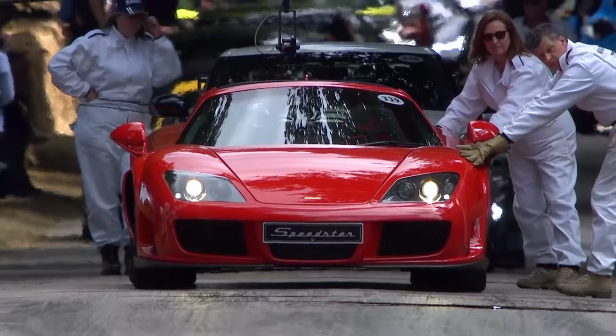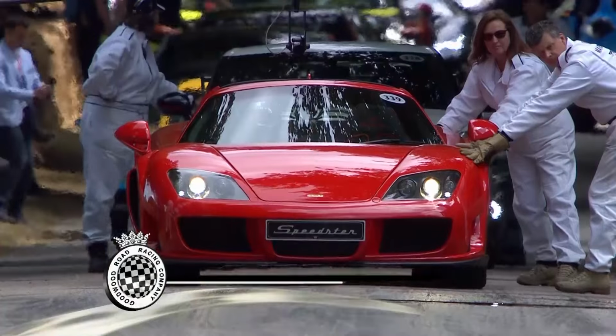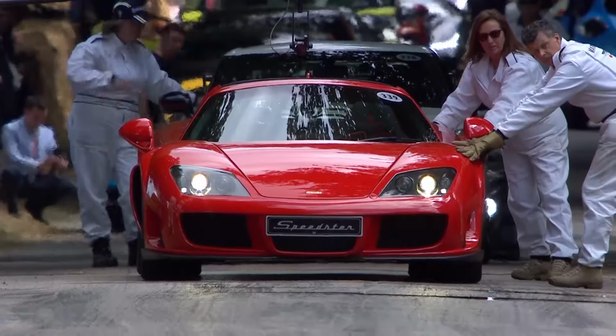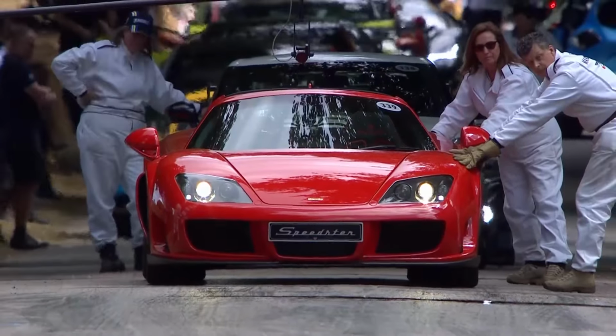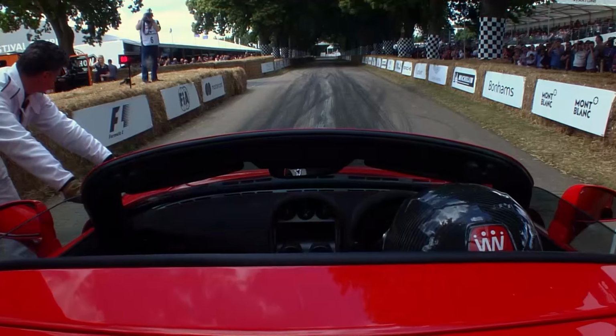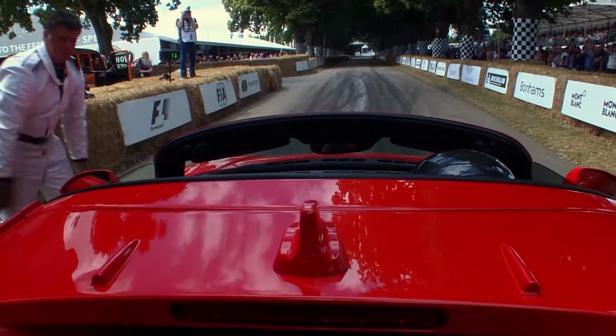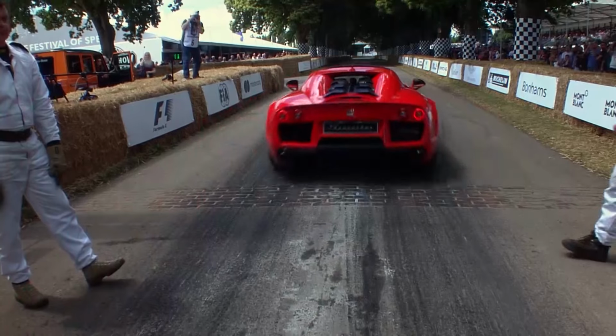They ship it off to a tuner where it gains 2 turbos and an awful lot of power. And they change a lot of the internals, a lot of the externals. It would be mean to call it the Yamaha Volvo engine by the time it comes out. It is Noble's V8 engine. So it's Alberto Solaro driving the Noble.